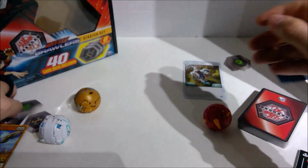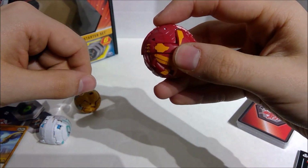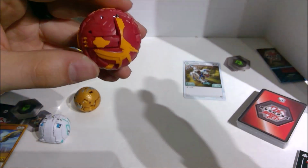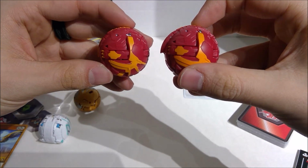Alright. And then, Drago. It sticks out a tiny bit, but it is way better. Way better than the one I got in the single package. Look at that. Look at the difference there.